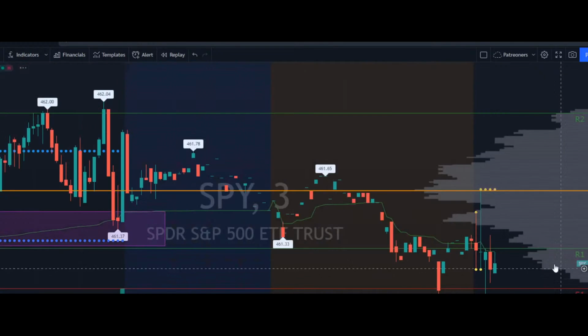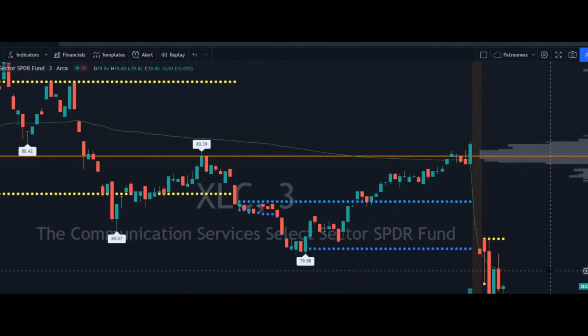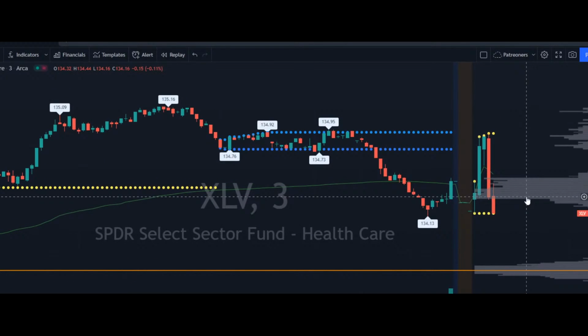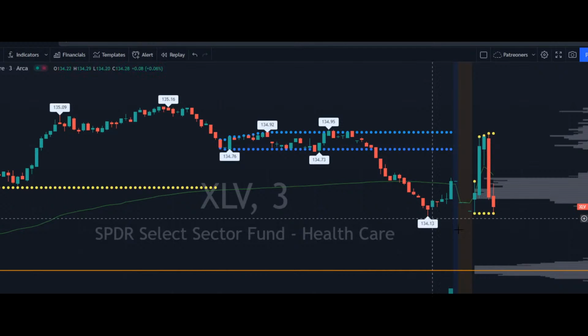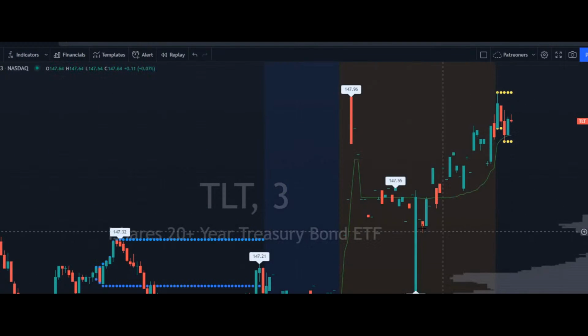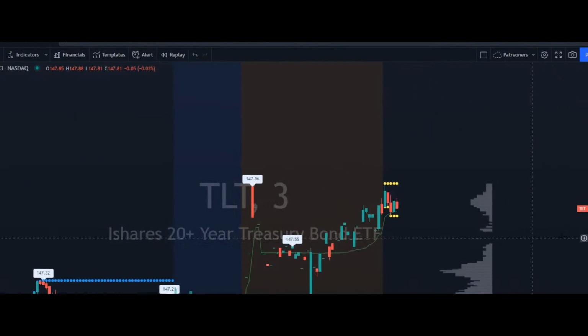QQQ is trying to make a V recovery. SPY is still hovering right under R1. All right, keep an eye on XLK as it's trying to make a comeback. XLV about to form new lows. If we pop that 134.13 pivot, it could bring some more downside with XLV there. XLF is still back and forth. The bonds are still steadily increasing and have been doing so for weeks. With the exception of a few downturns, it's been an upward trend since the beginning of October.